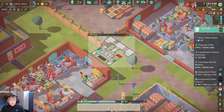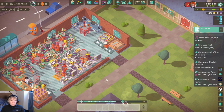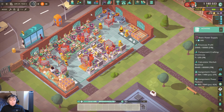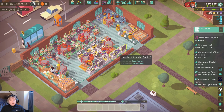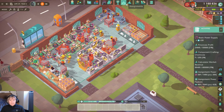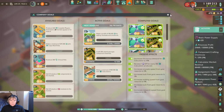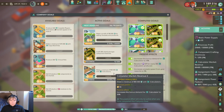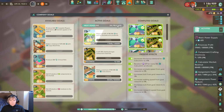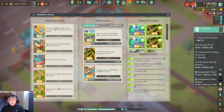And my initial products are up here, the first products I made for my first year. I started out doing calculators and virtual pets because they both use the same components, and I basically designed them exactly the same. Right now I'm only creating the calculators, but that's because I had a company goal to do with calculators, which I don't think I will be able to do. I don't think I can make a revenue of 800,000 G with calculators this quarter. I'm only a tenth of the way, and we are a third of the way for days.